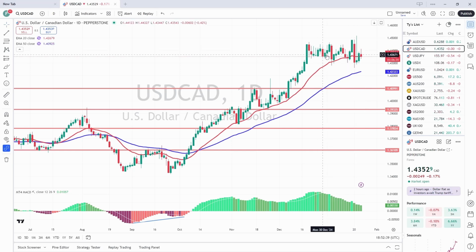It has been going a bit sideways for a little while. These two candles worry me. It's trading above the 20 moving average, but only just. I'd be waiting for it. Look, I would wait for probably a 143 below daily close.